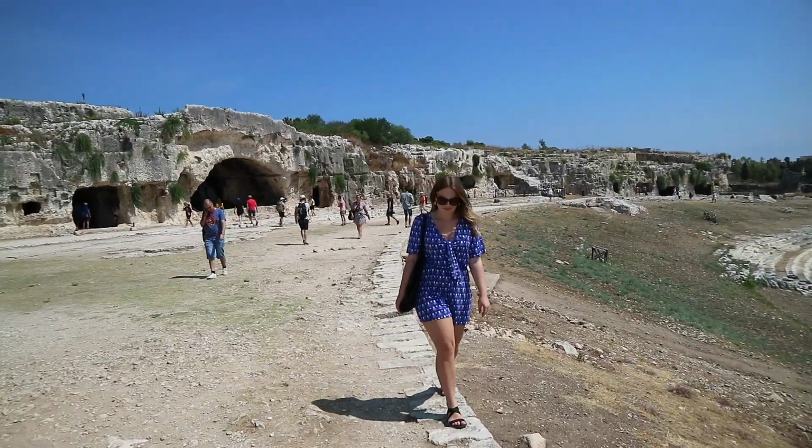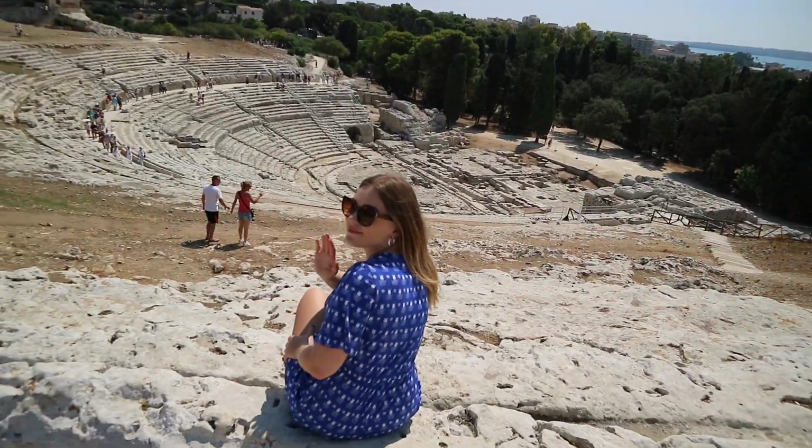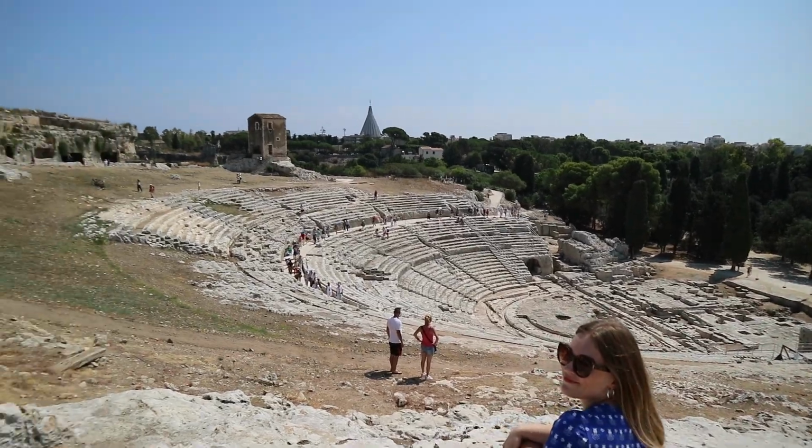The weather, this is a great thing to just quickly touch on. We went at the end of August to the beginning of September, and it was still really, really hot, like proper sticky, humid heat. So it's about 30 degrees, but it feels about 40. Pretty much I just wore dresses the whole time.